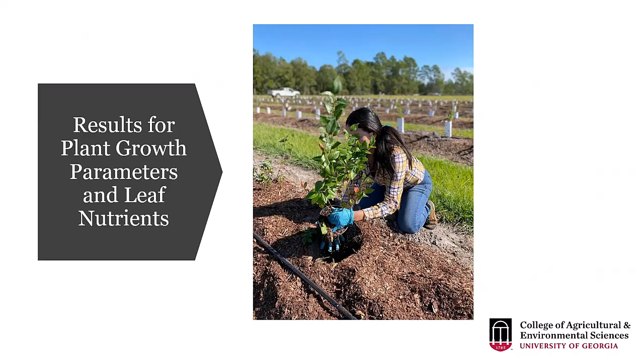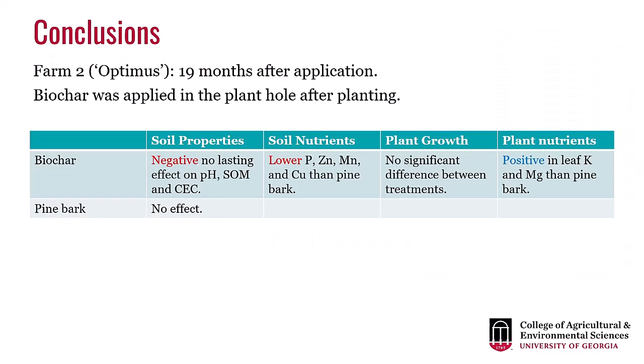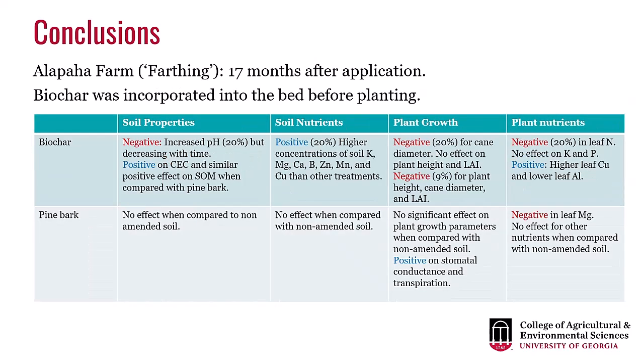In the case of the plant growth parameters and leaf nutrients, we measured the plant height, the cane diameter, the leaf area index, and the chlorophyll spot. To summarize everything, we didn't see a significant difference between soil amendments in any of the farms. Actually, we saw a negative result for the biochar in Alapaha for the cane diameter, but not for anything else. We did see a negative result for the 9%. So we are seeing here that it's actually better to use the 20% rate of biochar than 9%.